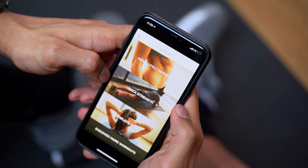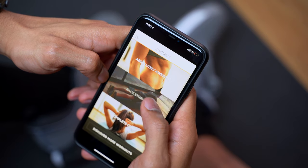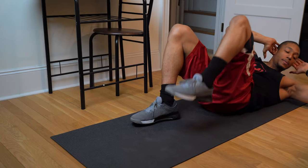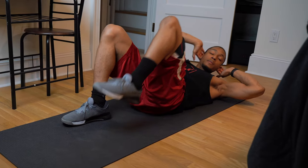And in this app, they separate the workouts between ab specific. They also have something that's more core focused, which is something I actually recommend to a lot of you. And then finally, you also have the Absolute Abs, which basically covers both, doing core as well as abs. And that's the one that I typically do the most.